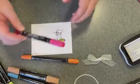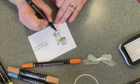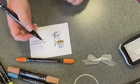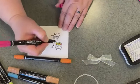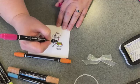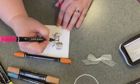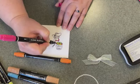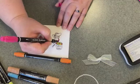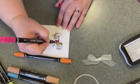Okay, so then I'm going to take my Melon Mambo and draw a line on her hat right here. And then I'm also going to do her shirt. Now, I think her shirt is supposed to be a sleeveless dress, really, but I'm actually going to make it have sleeves because it's too chilly. If you're picking apples, I think it's too chilly for a strappy dress. So we're going to make it look like it has sleeves instead.